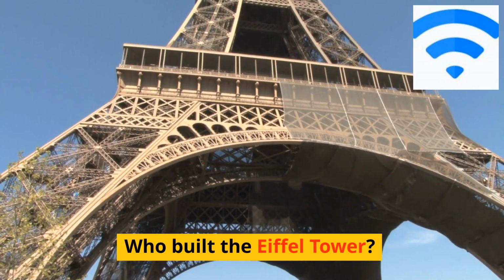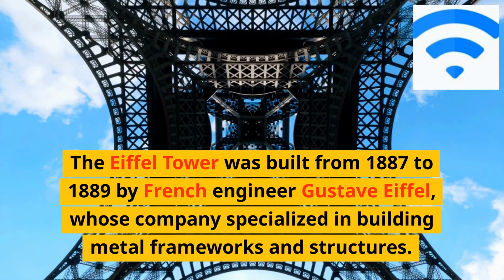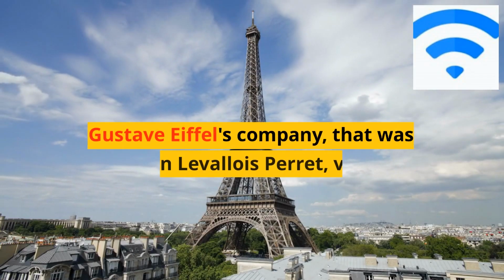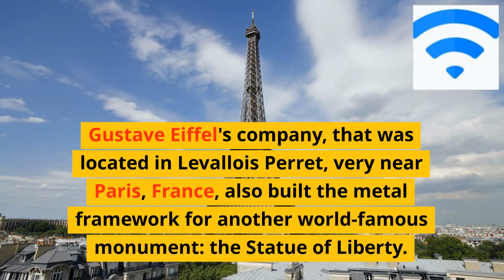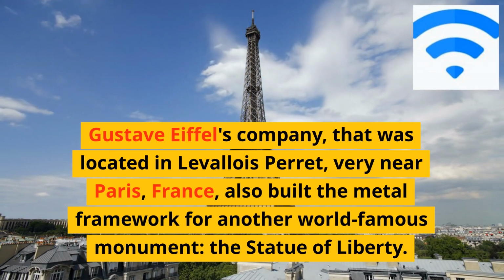Eiffel Tower. Who built the Eiffel Tower? The Eiffel Tower was built from 1887 to 1889 by French engineer Gustave Eiffel, whose company specialized in building metal frameworks and structures. Gustave Eiffel's company, located in Levallois-Perret, very near Paris, France, also built the metal framework for another world-famous monument, the Statue of Liberty.